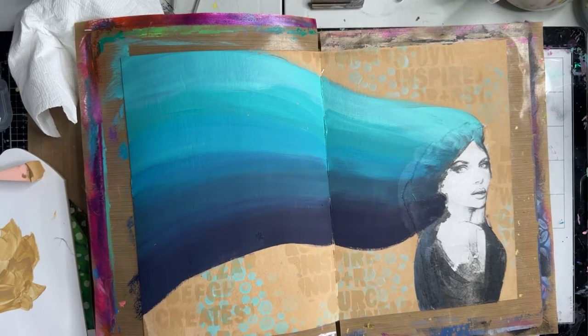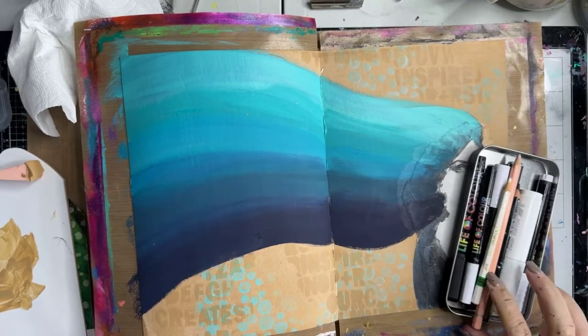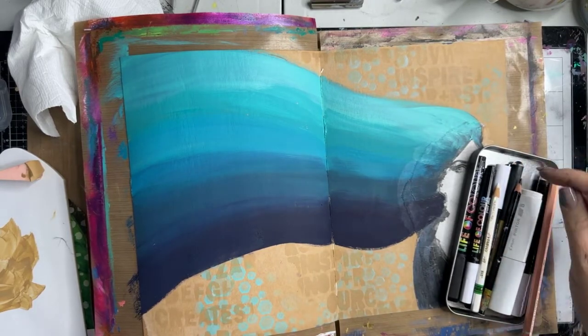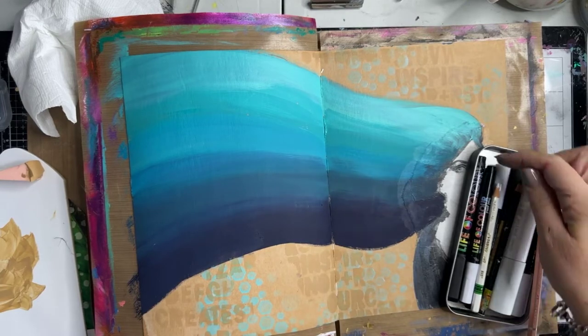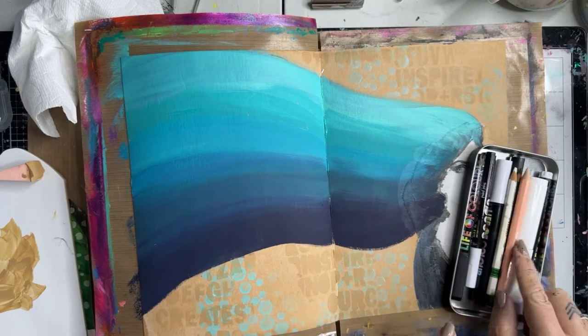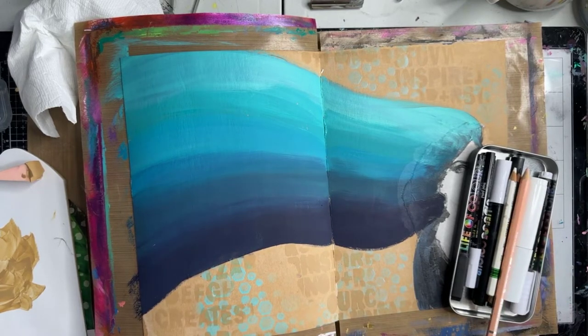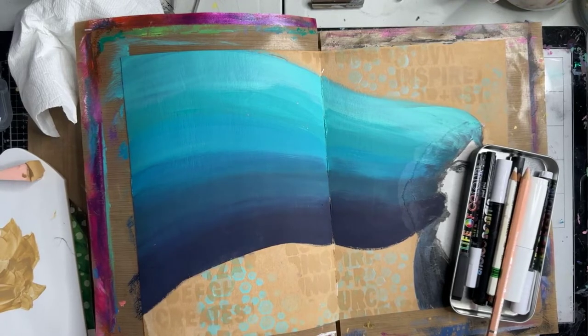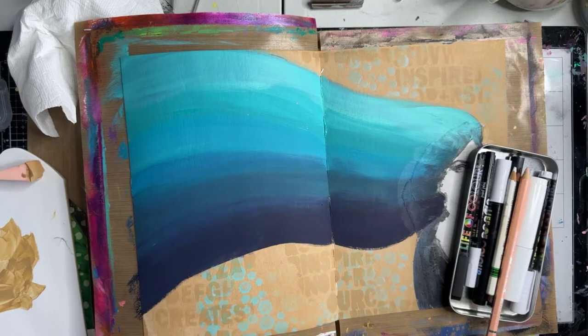Okay. Can you see where I'm heading here? Can you see what's going on? Right. Now I'm going to grab out some of my little pencil stash here. I have got a couple of Stabilo pencils, a couple of Posca pens, a couple of Life of Colour brush pens. And where is my other Life of Colour pen?